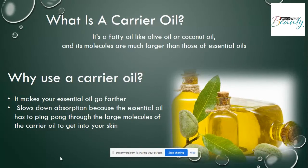Okay, so this is the slide about carrier oils. The difference between essential oils and carrier oils. A carrier oil is going to be like a fatty oil, like an olive oil or a coconut oil. The molecules are going to be much larger than essential oils. So if you've ever taken olive oil or coconut oil, right, and put it on your skin, you can actually see the oil sitting on the skin. That's because the molecules are larger. It takes longer for those molecules to be absorbed into your skin.